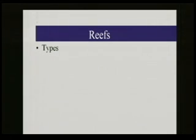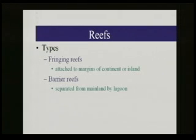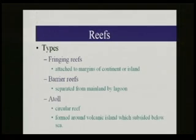We have different types of reefs depending on their structure. A fringing reef is just what it sounds like. It's attached directly to the margins of a continent or an island. The corals and the other encrusting organisms attach directly to the land. Barrier reefs are reefs that are separated from the land by a lagoon. An atoll, on the other hand, is a circular reef, and we don't see land. It's simply a circular or oval reef in the middle of an ocean.